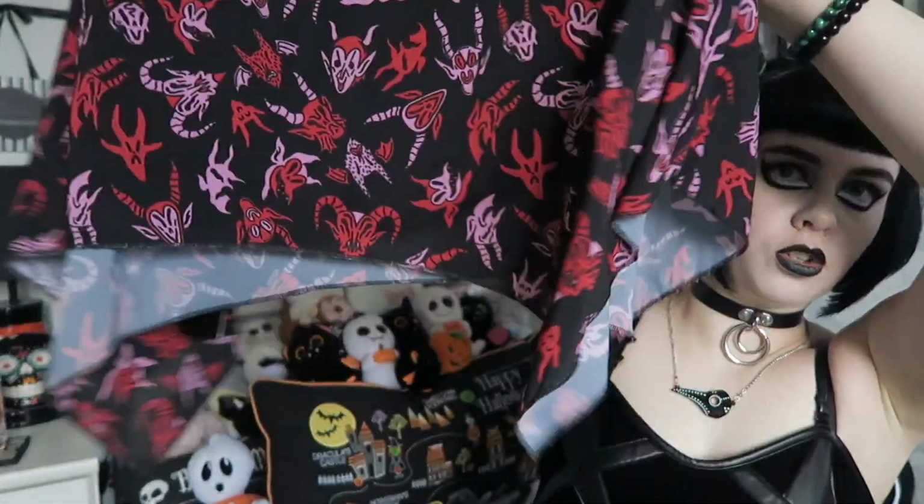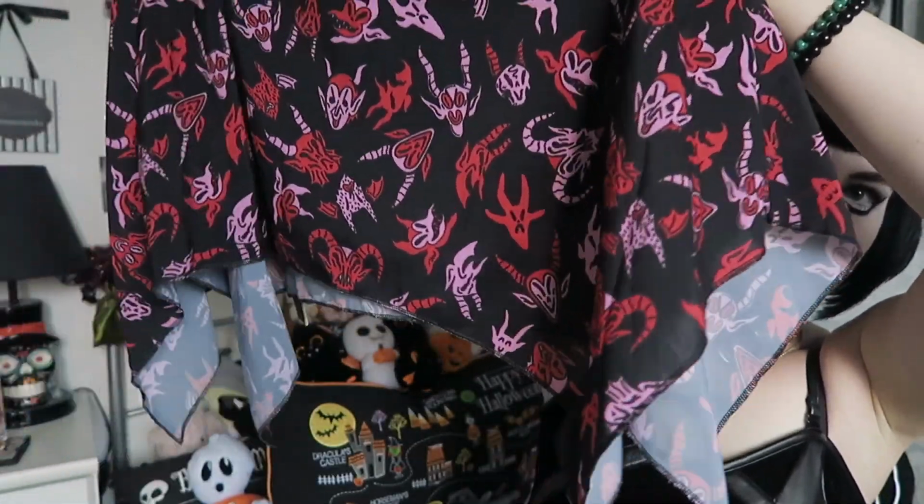So it kind of is longer towards either side and it looks kind of flowy. I'm not sure what that detail's called. It's not asymmetrical, but it just kind of goes longer towards the sides and it looks really flowy and swishy and really pretty. It's probably longer than I would have liked, but because the bit in the middle doesn't hit my knees, I don't think, it does look okay. I wasn't sure if this would really suit me, but I actually really like it and I'm really surprised to say that.